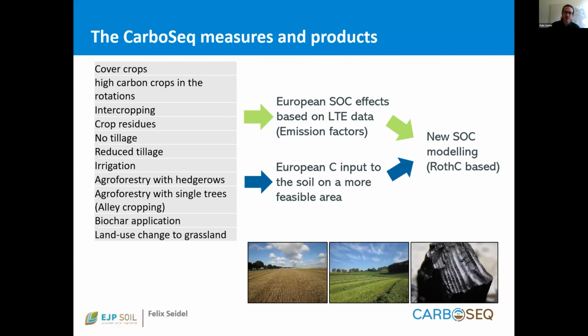So we basically, in work package 9, we create these emission factors based on long-term experiments data, the LTEs. And we also, with the area of implementation, find a more feasible area on where we can implement a measure. And this data will be put into a Roth-C model so that we create a new soil organic carbon modeling that brings us closer to reality and away from these theoretical potentials.